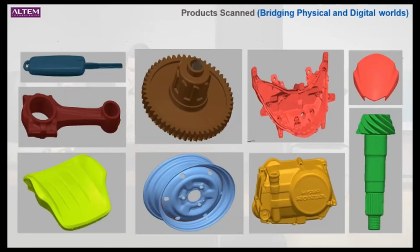These are some of the components under the hood, the small components. So apart from the bigger objects, we can also scan the smaller objects. We have product categories where we can scan objects from small parts up to 5 meters or 50 meters; the length and the size is not a limit, even for the 3D scanner and also for the 3D printing. So these are some examples. These are some images of the scan data.